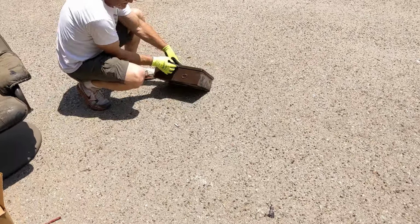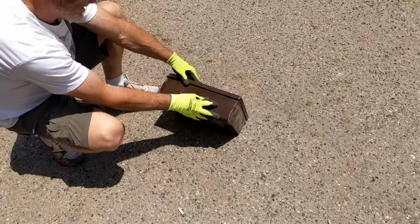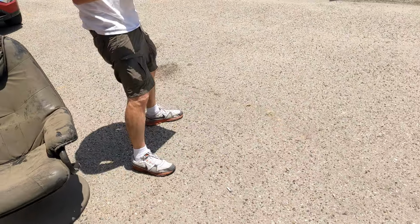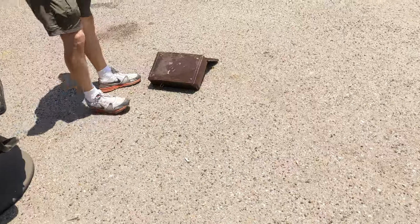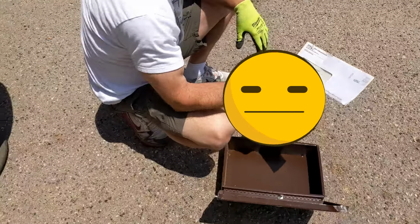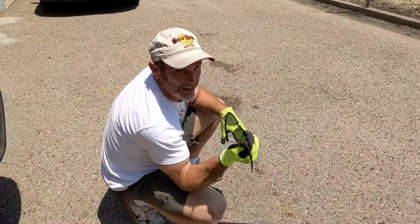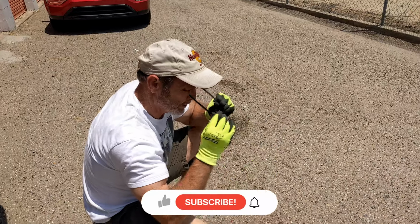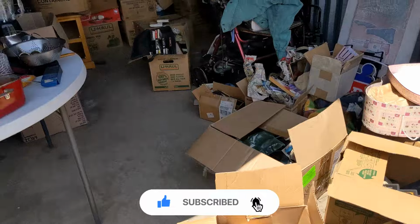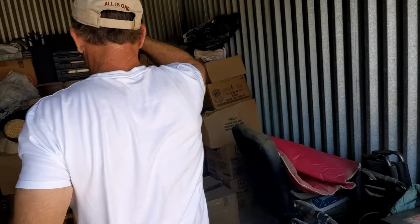There we go. Getting close. Almost. There it is. One bill. That's why I broke it like that, because I didn't hear anything rattling, but you still gotta look, right? You always have to look. If it had rattle in it, I'd open it a different way. All right.